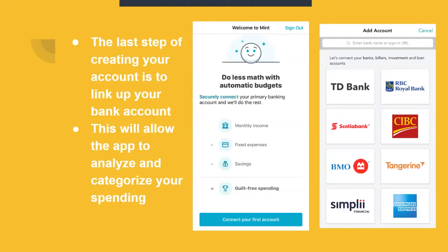The last step of creating your account is to link up your bank account. This will allow the app to analyze and categorize your spending. It's saying that it'll do all the math for you and automatically do all the budgets, contrary to the Envelopes app, which would just give you the numbers, and you have to decide and do all the math yourself.